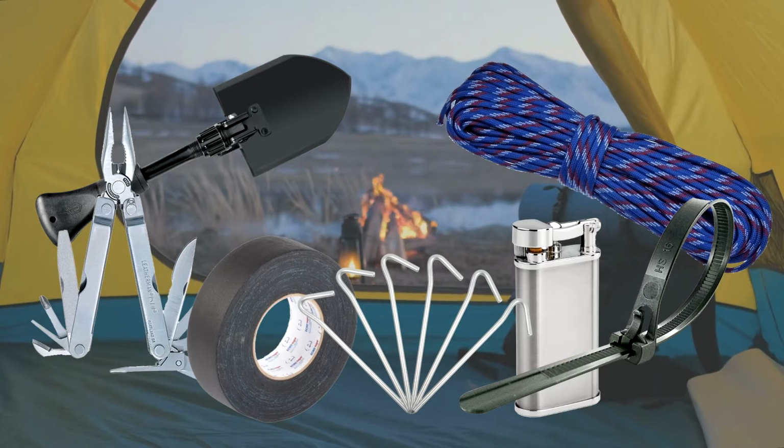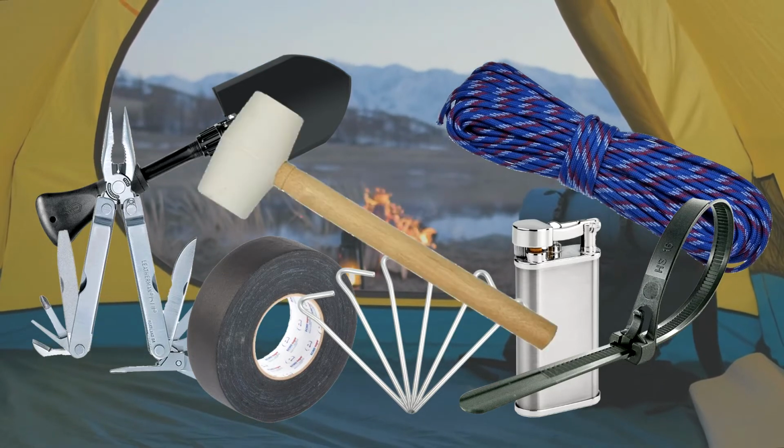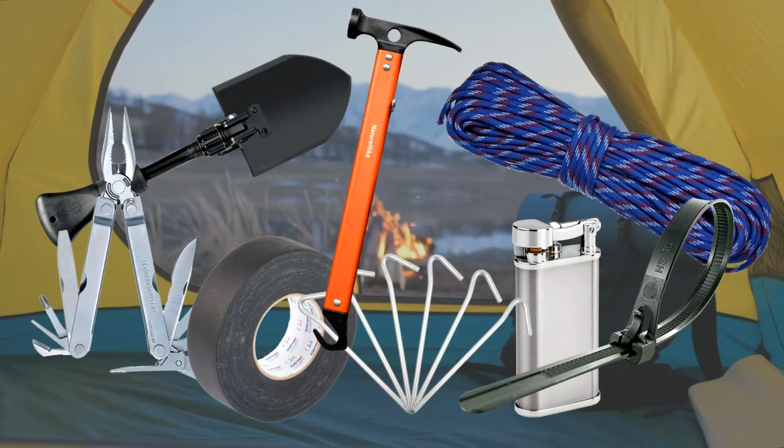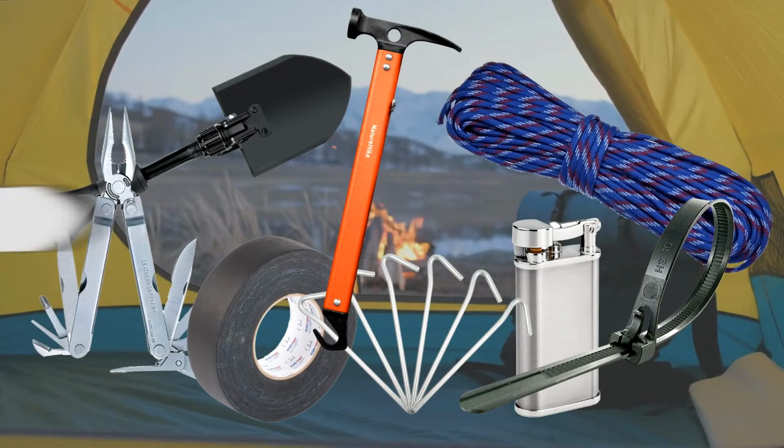Tent pegs. Always get hard ground tent pegs. The lighter ones just bend and pull out too easy. And a hammer. Don't bother getting a plastic or rubber one. Get one like the OEX camping hammer, which comes with a handy peg puller.